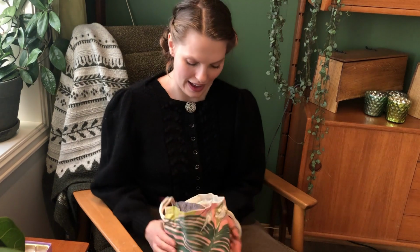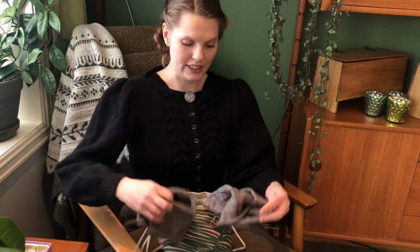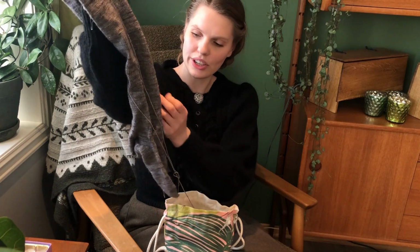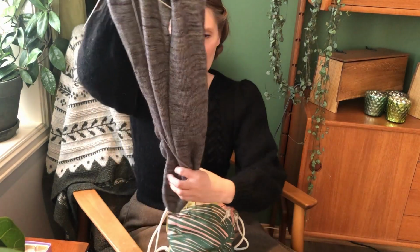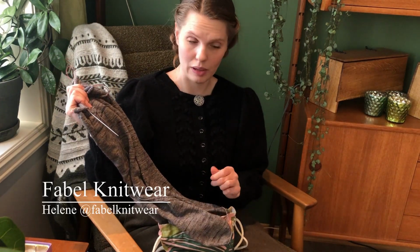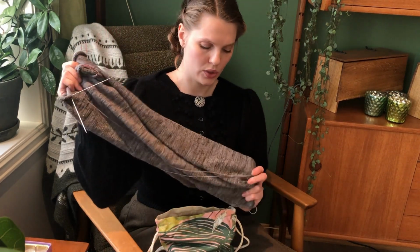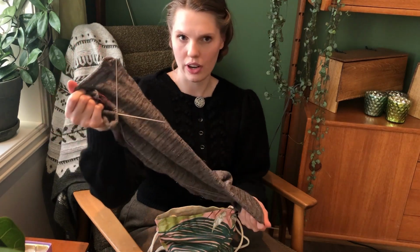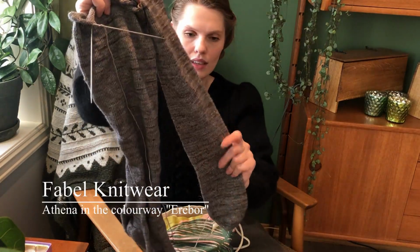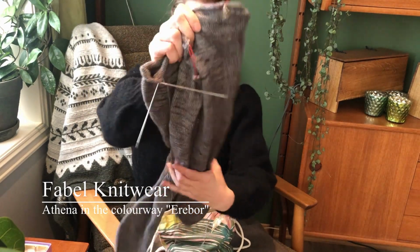But yeah, in this bag I have the stockings that I've been working on forever, it feels like. I'm working on the design with these ones, and these are samples that I'm knitting for Helena, or Fabel Knitwear, because she dyes this and she wanted some samples of socks in her yarn. This is Athena, the base, so it has a bit of shimmer in it, and the color is Erebor.